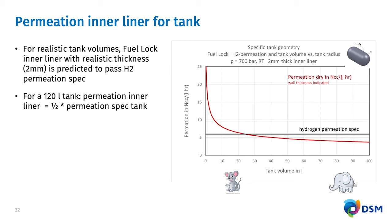So what you learn from this graph is that for small volumes, smaller than 25 liters, the permeation value is higher than the spec. So we do not comply with the specification, but for larger tank volumes, 25 liters and more, we are compliant, as you can see. So the conclusion is for practical tank volumes, 25 liters or more, we comply with the hydrogen permeation spec. And by the way, this is for an inner liner that has a thickness of something like 2 millimeter, which is quite realistic. So this means that for a tank volume of 120 liters, you are about a factor 2 lower compared to the specification.